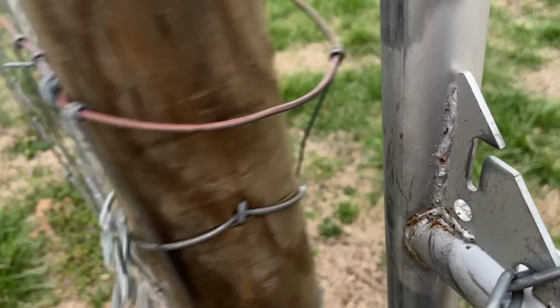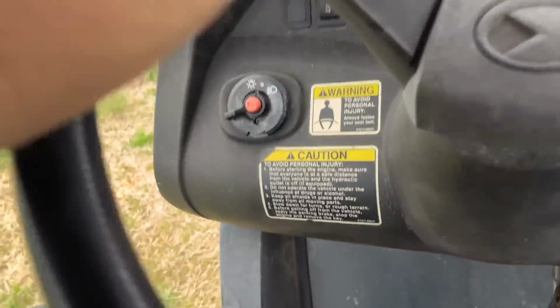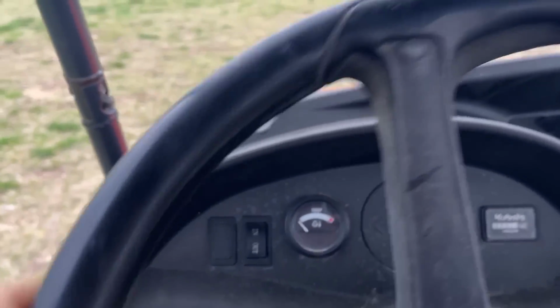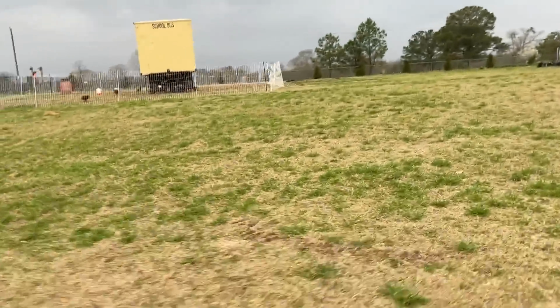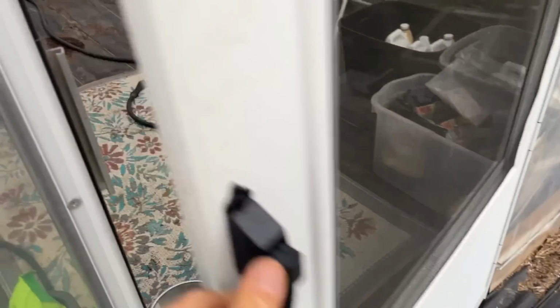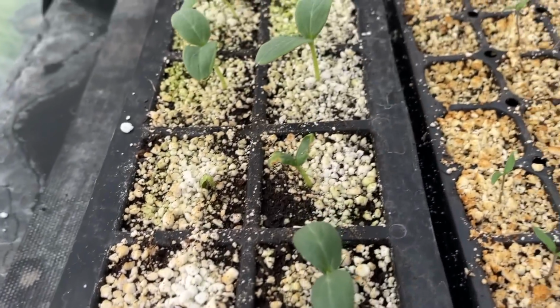We fixing to get some rain, y'all, but I wanna go show you guys something real quick before it gets here. Trying to be super fast. Hey babies! Alright, here we go. Are y'all ready? Look! Our cucumbers are up.